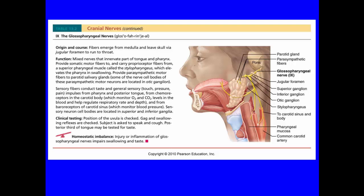Also the rear or posterior third of the tongue. It's also going to be playing a role in some of the muscles that are involved with things like swallowing, etc. Okay? So clinical testing would include things like a gag or swallowing reflex is checked. The subject is asked to speak and cough. All right? And the posterior third of the tongue may be tested for taste.